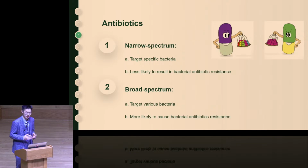The first one is narrow spectrum antibiotic, which is represented by the green pill. Now, as you can see in the cage that the pill is holding, we have the same color of angry birds. That means that the narrow spectrum antibiotic targets a specific kind of bacteria. The second type, which is the broad spectrum antibiotic, is quite the opposite because it targets a variety of bacteria. But beware, this versatility comes with a price. Because it targets a lot of bacteria simultaneously, it is more likely to cause bacterial antibiotic resistance within the patient.